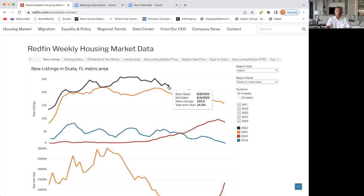Year to date, September 2022, we have 225 new listings for this past month, which is 14% year over year higher than 2021, which is the orange line. Okay, so that's good. It's a healthy, more inventory, new listings this past month.